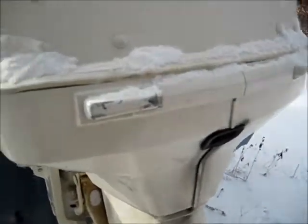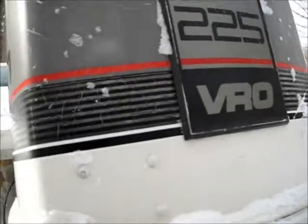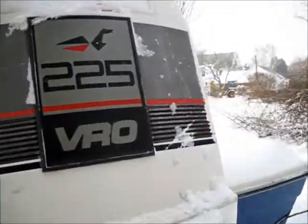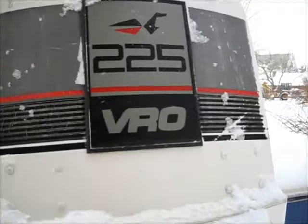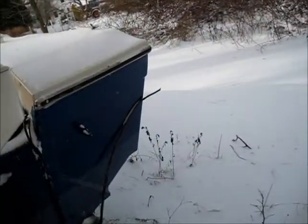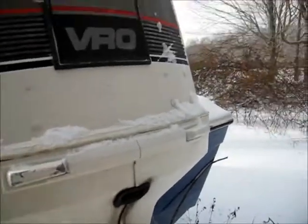This is a VRO, variable ratio oiling, which at idle it runs on about 150 to 1 oil mix, and at wide open throttle it's running on 50 to 1. Runs great.